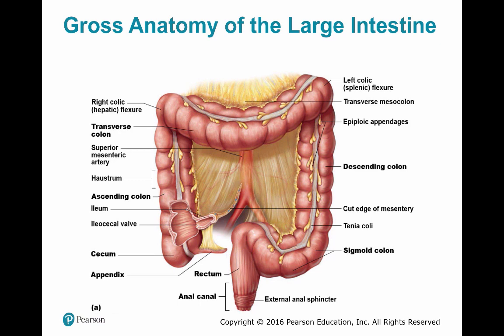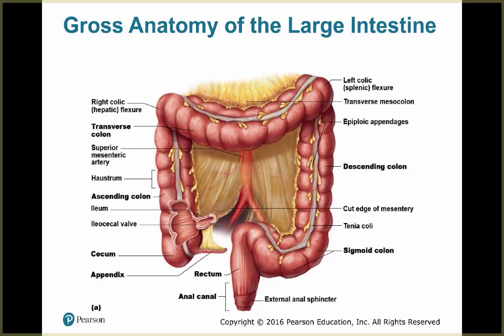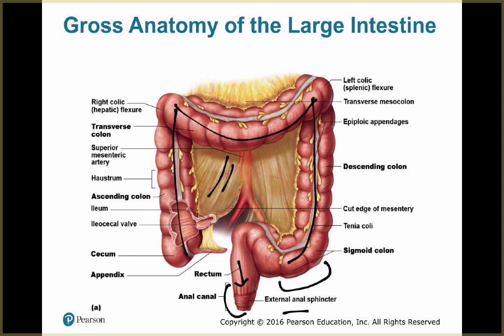And then the last part of this is the large intestines, and this is the area where we're just going to basically absorb water and get rid of what we've digested. And you can see in here, it's made up of 3 parts: the ascending, transverse, and descending colon along with the sigmoid colon at the end. Towards the bottom, you'll get the rectum and the anal canal with both the external anal sphincter and the internal anal sphincter. You can see the mesentery here as well.